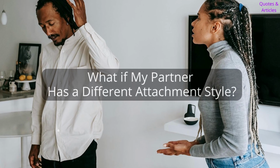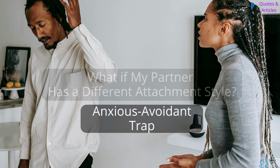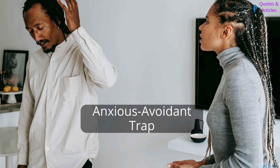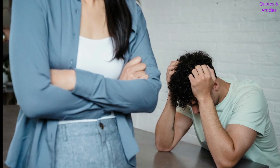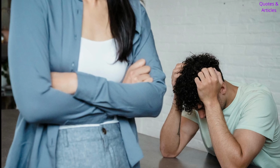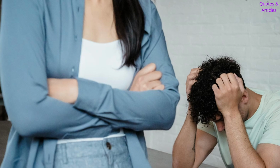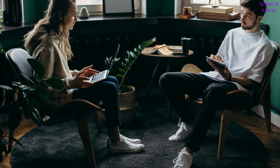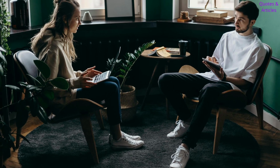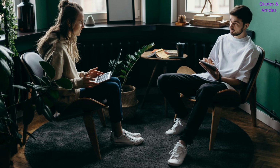A common question is, what if my partner has a different attachment style? Here's how it plays out. The anxious-avoidant trap. This dynamic can trap partners in a cycle where the anxious one, like Emily, seeks more connection, pushing the avoidant partner, like Mike, to withdraw further. If you're in this situation, recognize it as a pattern. Both partners can work towards security by understanding each other's needs. Communication is key. Discuss your need for closeness or space respectfully.